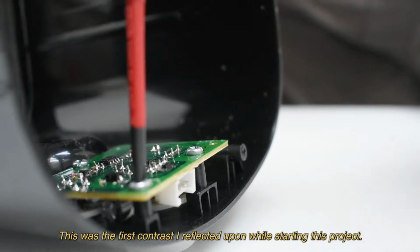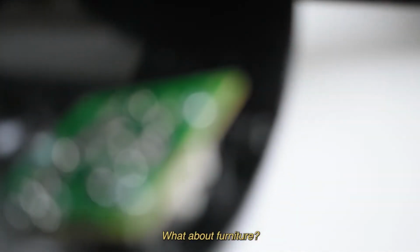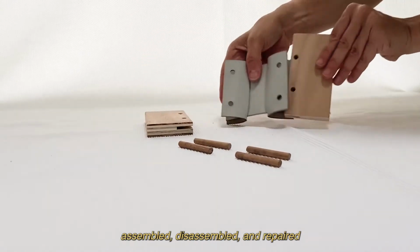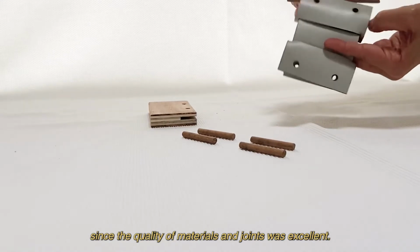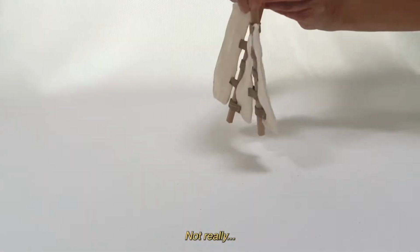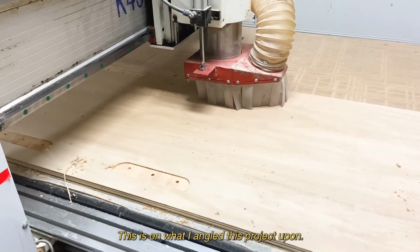This was the first contrast I reflected upon while starting my project. What about furniture? Back then, wooden pieces of furniture were thought to be assembled, disassembled, and repaired, since the quality of materials and joints was excellent. Is it still how the industry looks like today? Not really. Assembling techniques are no details. This is what I angled my project upon.